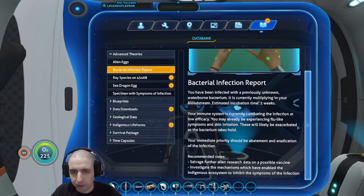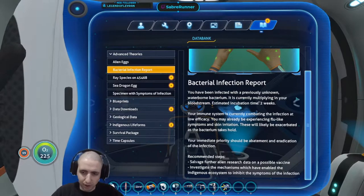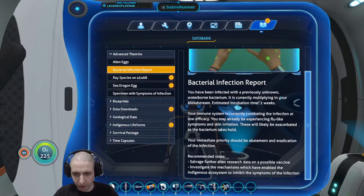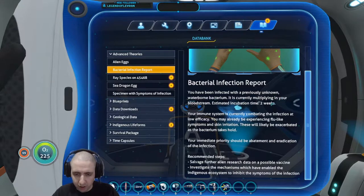Bacterial infection report. You have been affected with a previously unknown waterborne bacterium. It is currently multiplying in your bloodstream, estimated incubation time two weeks. Your immune system is currently combating the infection at low efficacy. You may already be experiencing flu-like symptoms and skin irritation. This will likely be exacerbated as the bacterium takes hold. Your immediate priority should be abatement and eradication of the infection. Recommended steps: salvage further alien research data on a possible vaccine, investigate the mechanisms which have enabled the indigenous ecosystem to inhibit the symptoms of the infection.